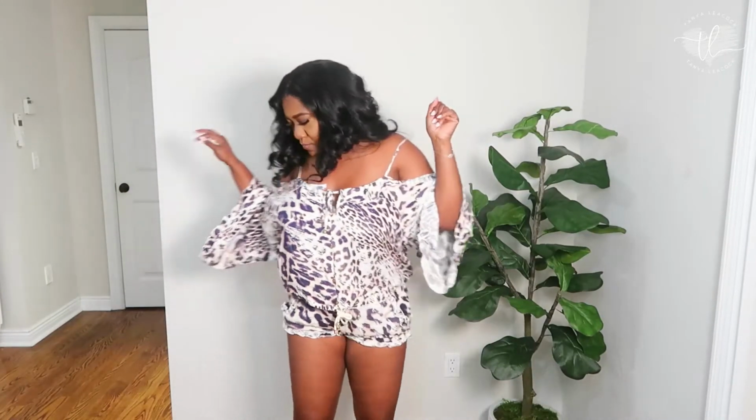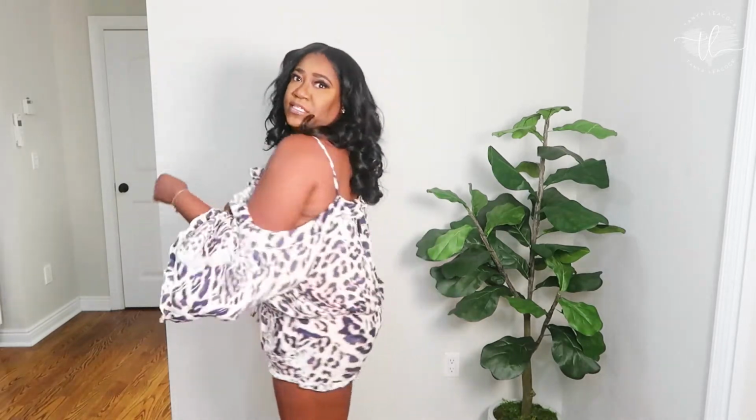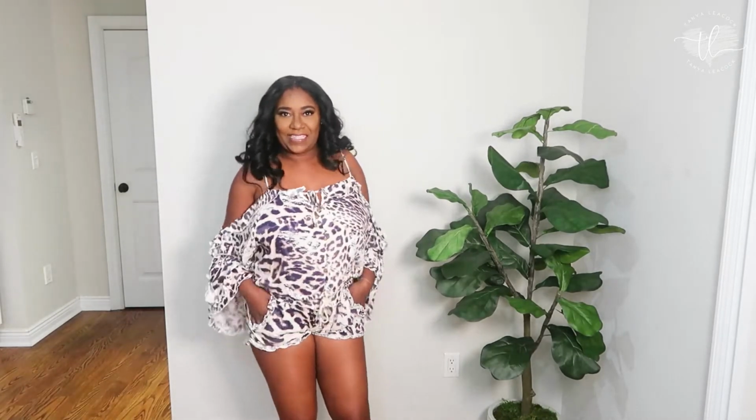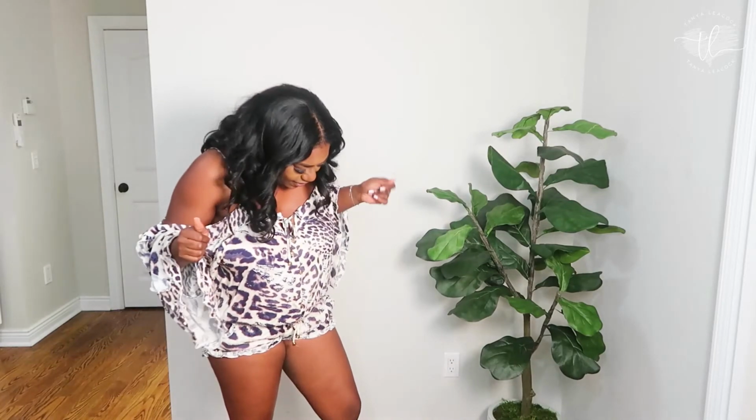I paired it with my gold Gucci sandals. I don't know if you can see them. Yes, just some studs, and that is it. Just gotta wear a strapless bra with this because you can see all the way in the back. But yeah, what are you thinking? It has these cute little pockets. What do you guys think of my outfit? I think this is super cute. If this had another color, I'd be getting all the colors because it's comfortable, it's still sexy, but it's covered.